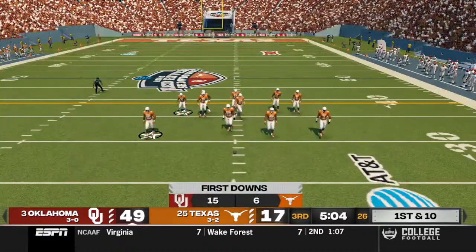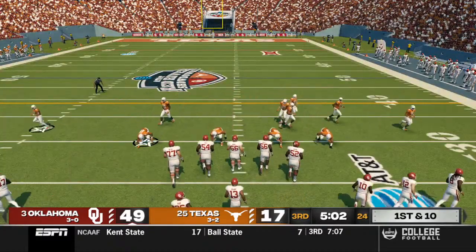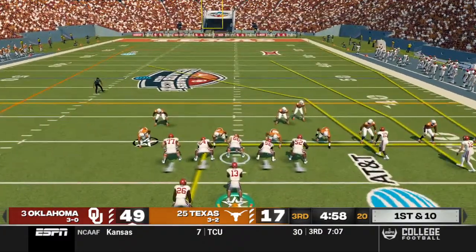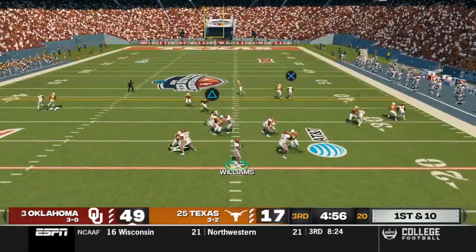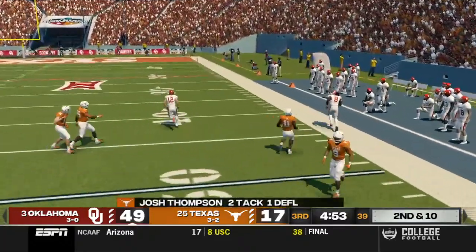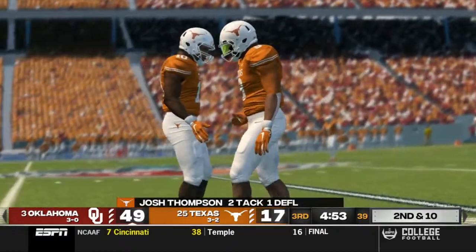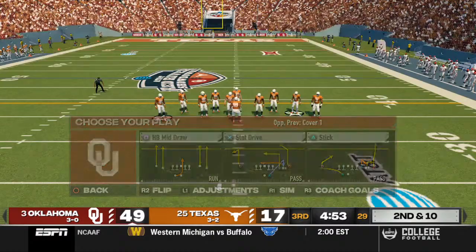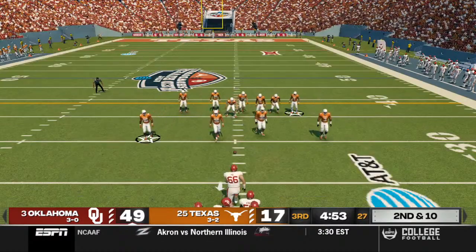From their own 28-yard line. First down. They'll line up with 5 wide receivers. Wants to throw outside. Oh, he had the pick and he dropped it. Boy, a golden opportunity missed by the defense. That was a sure interception only to be dropped.